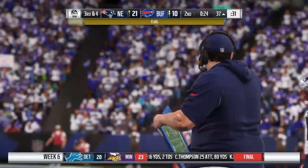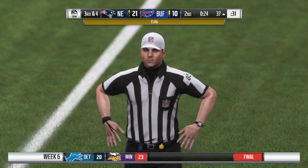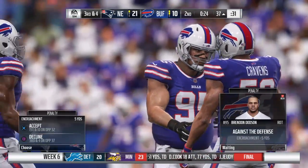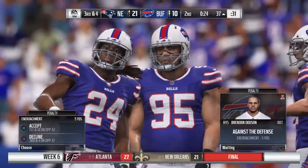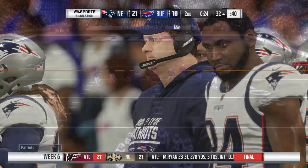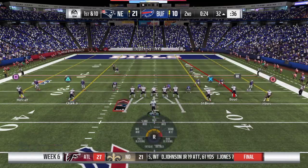Now contact up front as penalty markers come in. Who is this against? Encroachment, defense. So that one will be accepted. Good work that time to get him to jump, and now here's 1st and 10.